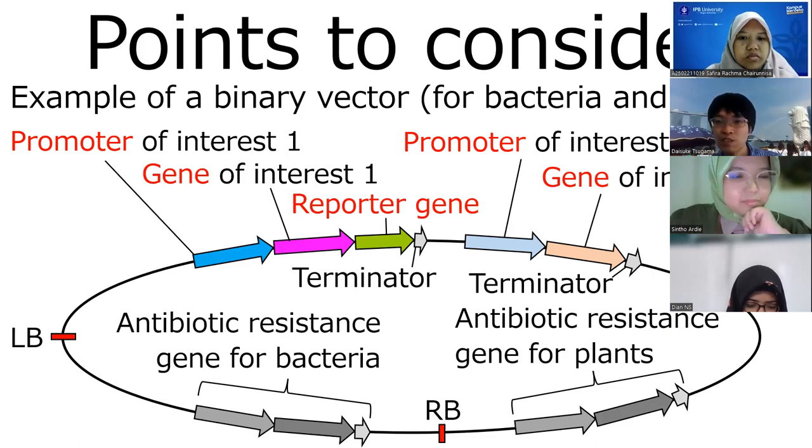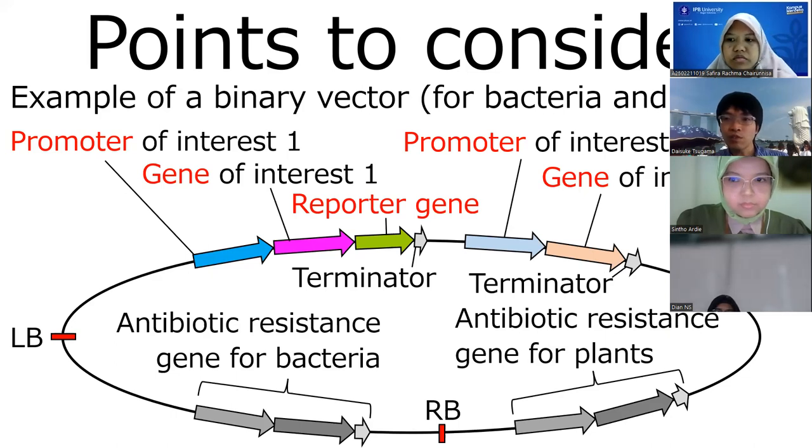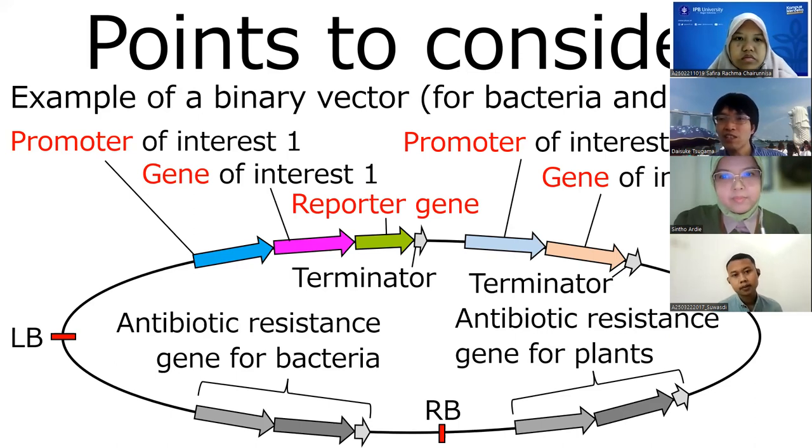Another example of a reporter gene is luciferase. If we fuse the promoter of interest to luciferase and express that chimeric promoter-luciferase gene with other effector constructs, and then the luciferase activity is enhanced by the effector, that means that the effector protein and that promoter upstream of the luciferase are interacting with each other. So the reporters are like that. They report anything regarding the biological processes.